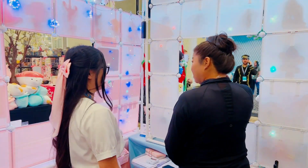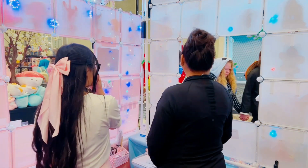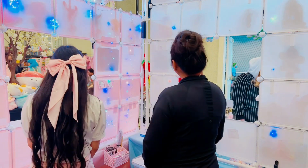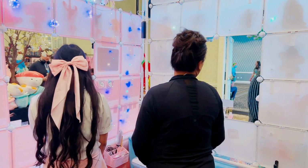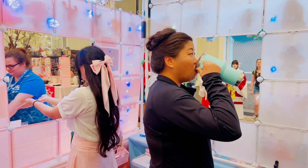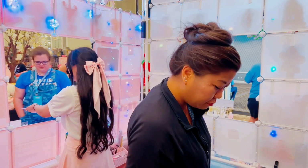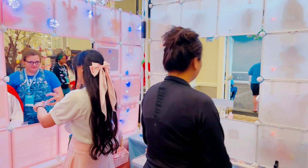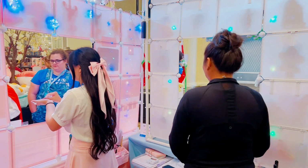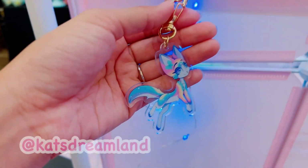Selling on Sunday was a little bit slower, but that's pretty much always expected. Saturdays are almost always the most popular day, and then Sundays there's less attendees, a lot of returning customers. But I personally enjoy it because then I can take my time having more intimate conversations with you guys, getting to know my customers, and connecting with other artists, which is always very fun for me. So I really enjoy selling on Sundays.